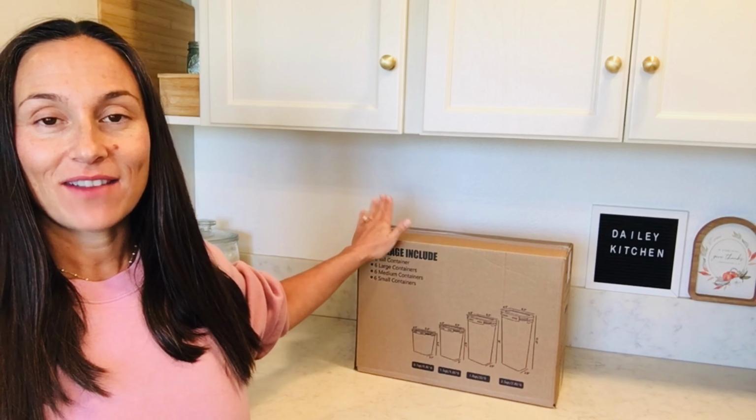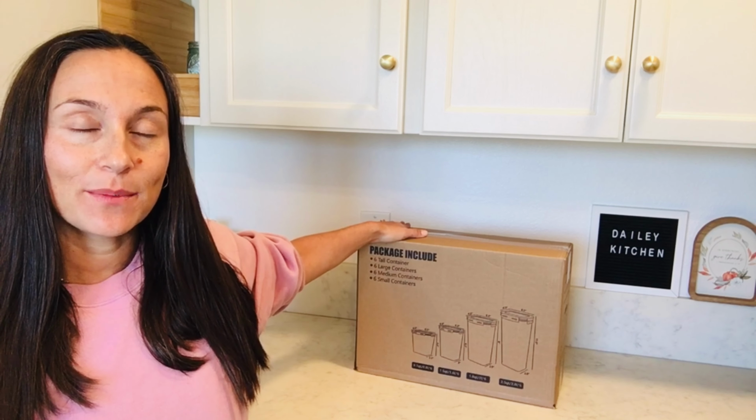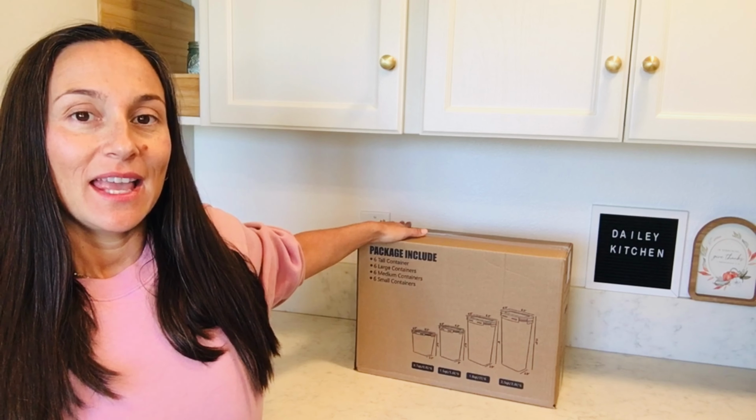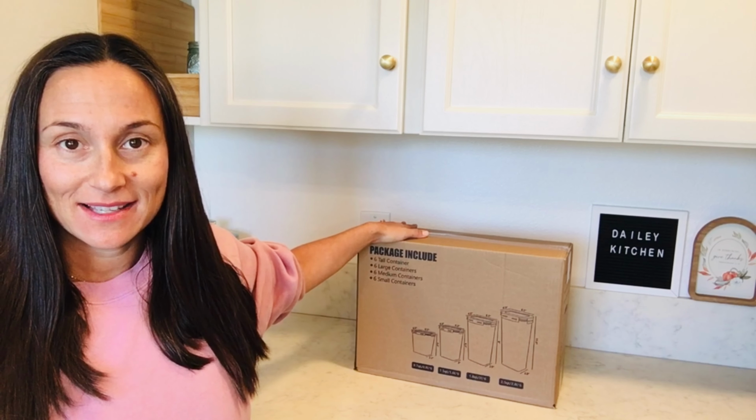Now, to solve my problem of lack of organization in my pantry, I went to Amazon and I wanted to find the best-selling food pantry organization containers, which led me to this set right here. This set was really inexpensive. I think I got it for about $40, and it contains 24 containers of various sizes.